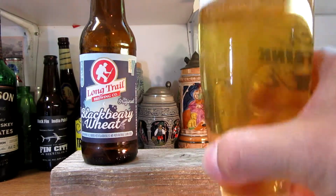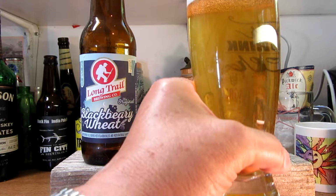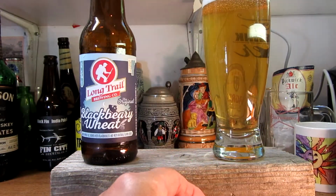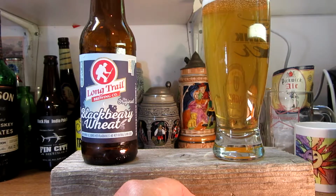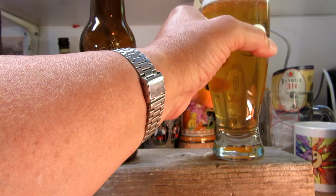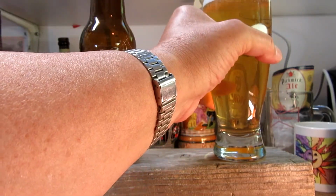Not much of a head. It's a foamy white head. You can see, I think it's somewhat clear. It's a golden, more yellowish color on the pour. Small head on it. Golden yellow. Right, no further ado.